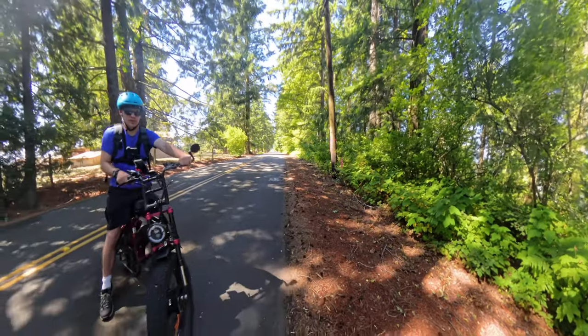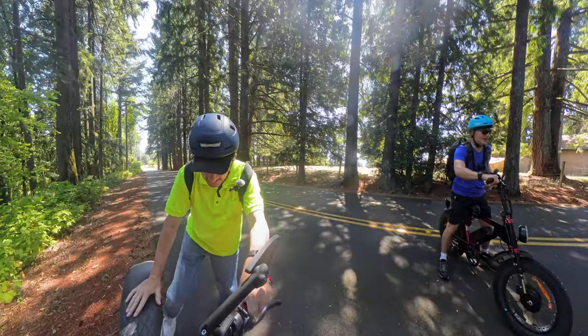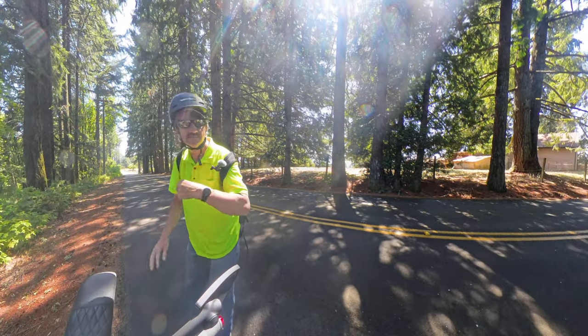Oh, I don't know if I should be riding in there, because I'm down to 12 miles now. Really? That hill sucked it down bad. All right, well, let's... Yeah, it's on top of that mountain.